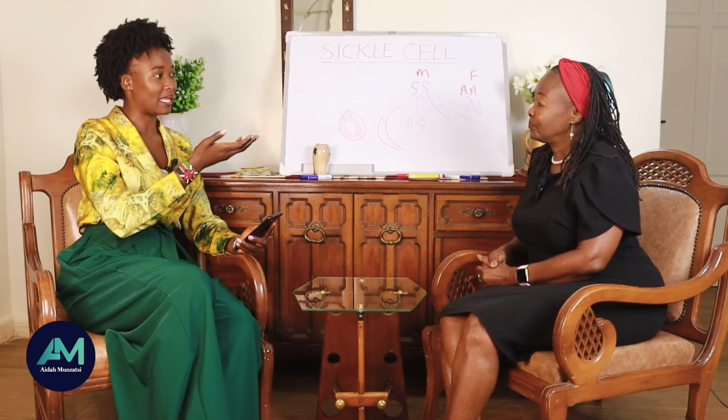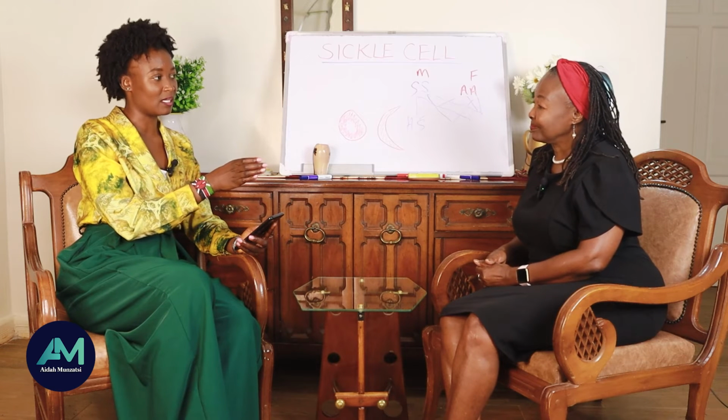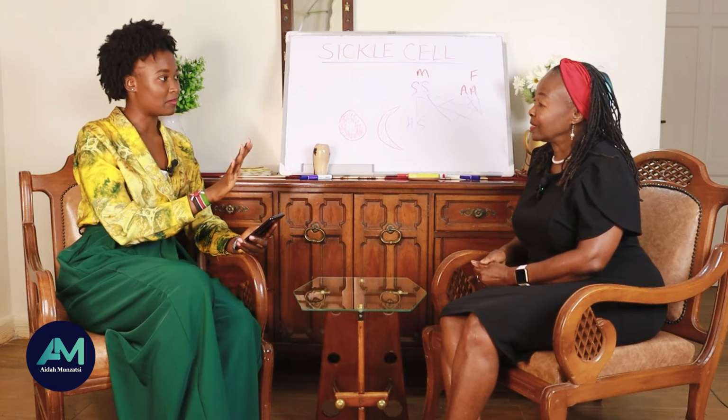Let's say this child has sickle cell. Do they grow up with the same characteristics? As they grow, things like the swelling of the hands and feet will go away, usually by about 2 to 3 years. But then they start having what we call other pain crises: pain in the chest, pain in the limbs, and frequent infections.